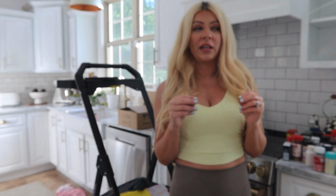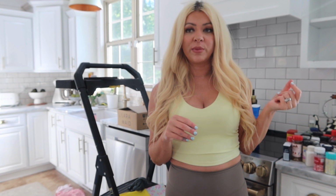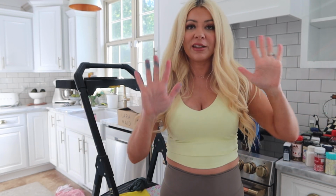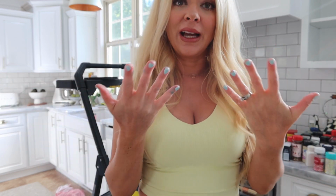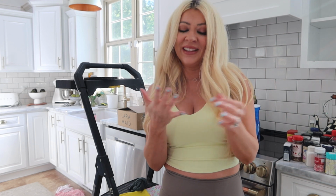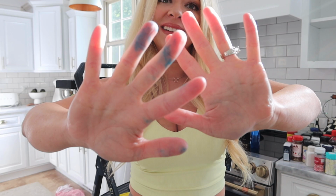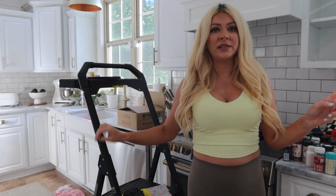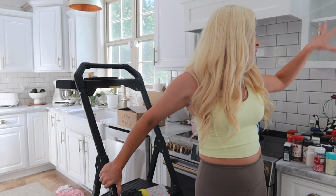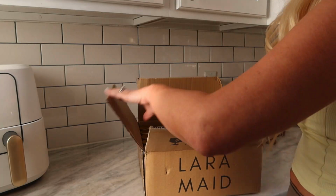So I just cleaned up a big mess on the top shelf. I guess some food coloring had spilled, and then when I went to wipe, it just went everywhere. So for the rest of the video, I'm gonna have blue hands. There's nothing I can do about it right now. I think I'm gonna order a paint touch-up pen to see if I can fix the edges here, but for now, I'm just gonna focus on transferring the spices into the new containers.